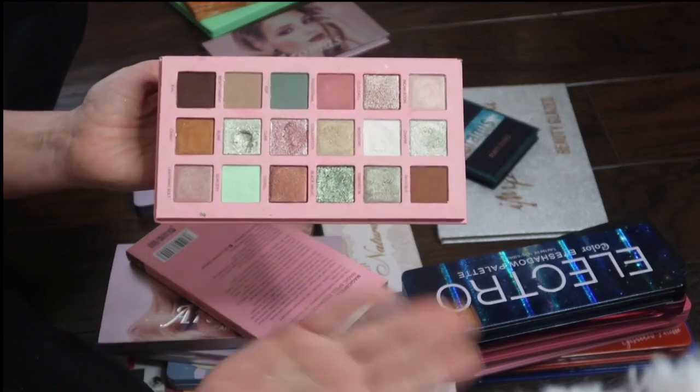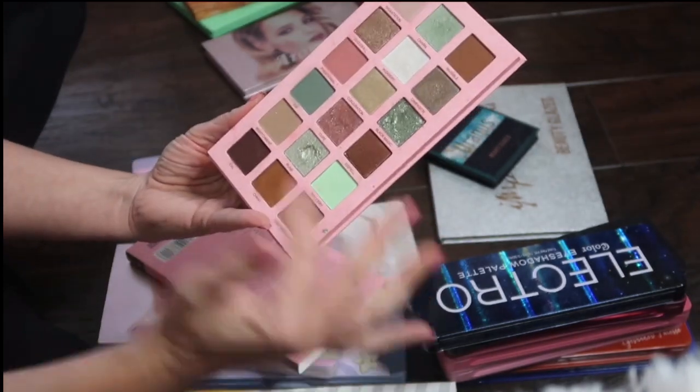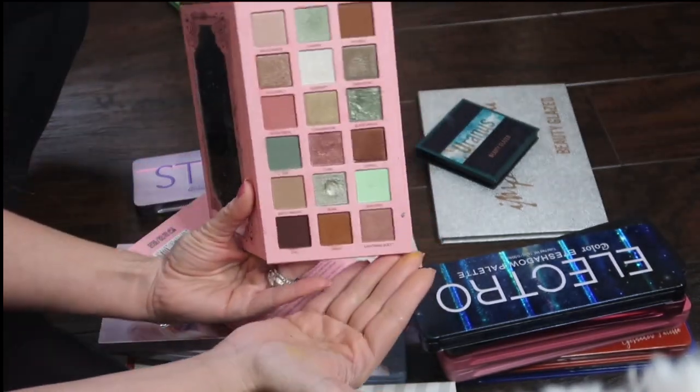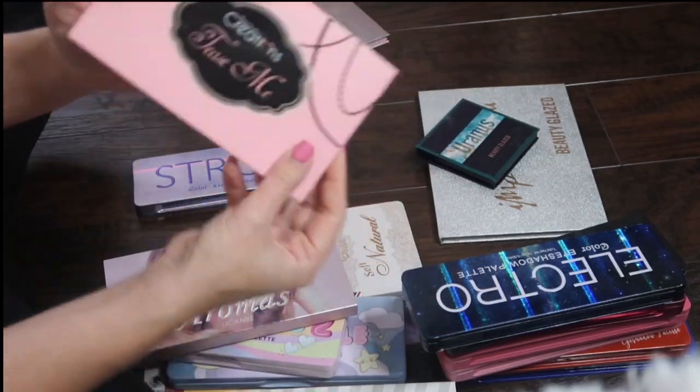And honestly, this is enough for me not to add the Lime Crime to my collection. Really pretty. I really did like it. I like the setup and everything. Nice muted colors. Beauty Creations Tease Me palette.